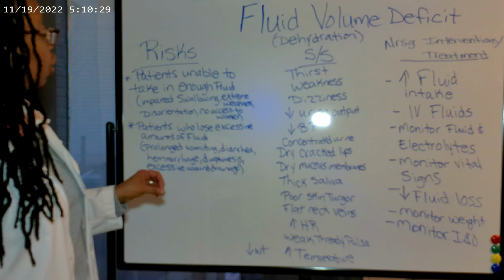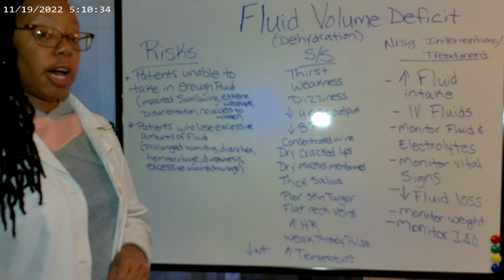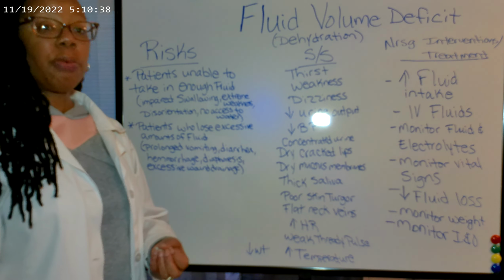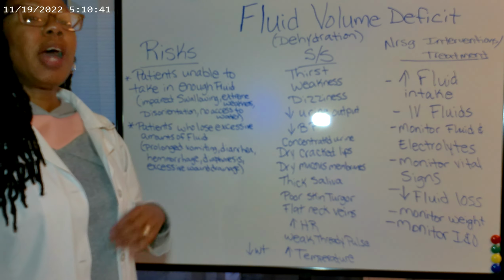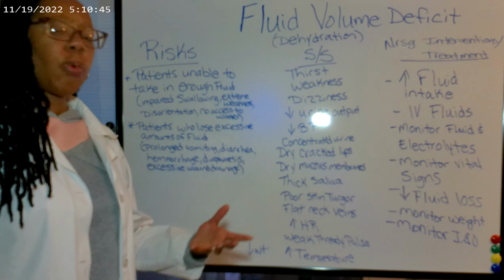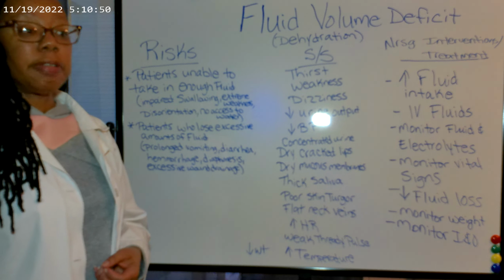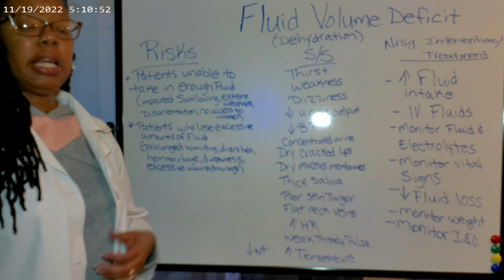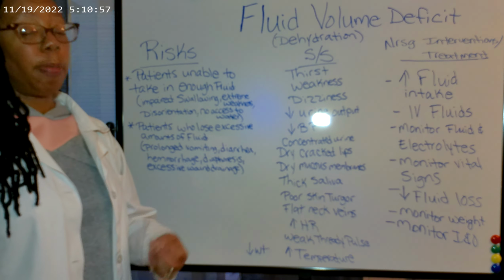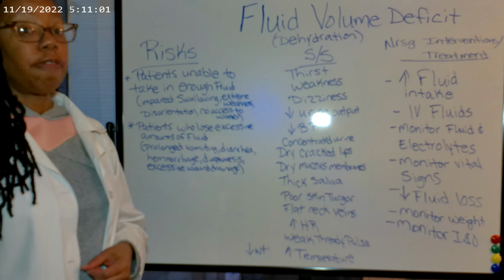Now, patients who lose excessive fluids are also at risk for fluid volume deficit. So again, like we said, vomiting and diarrhea, you're losing fluids. So if you have excessive vomiting or excessive diarrhea, now if you just have one episode of vomiting, you're probably not going to go into fluid volume deficit. But if you have excessive vomiting or excessive diarrhea, you're going to be losing fluid constantly. And if you're not replacing those fluids like you need to, then you're going to be at risk for fluid volume deficit.